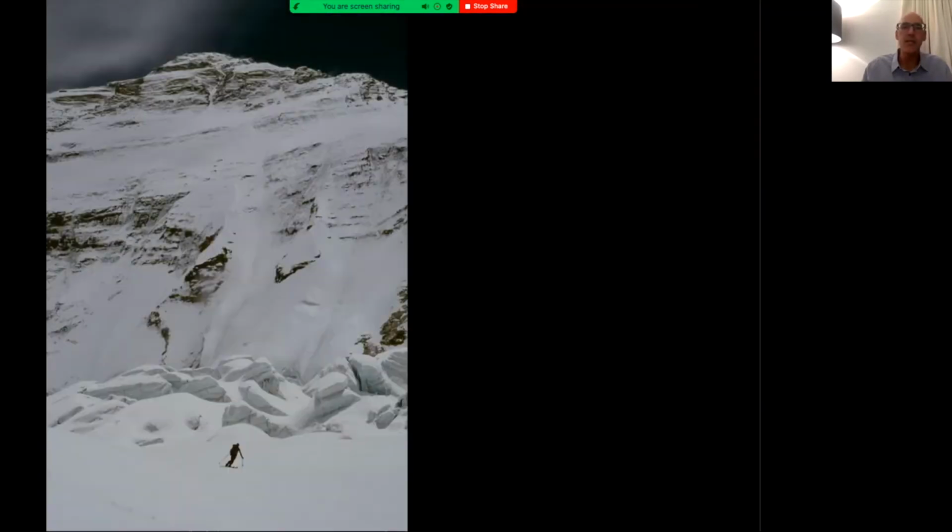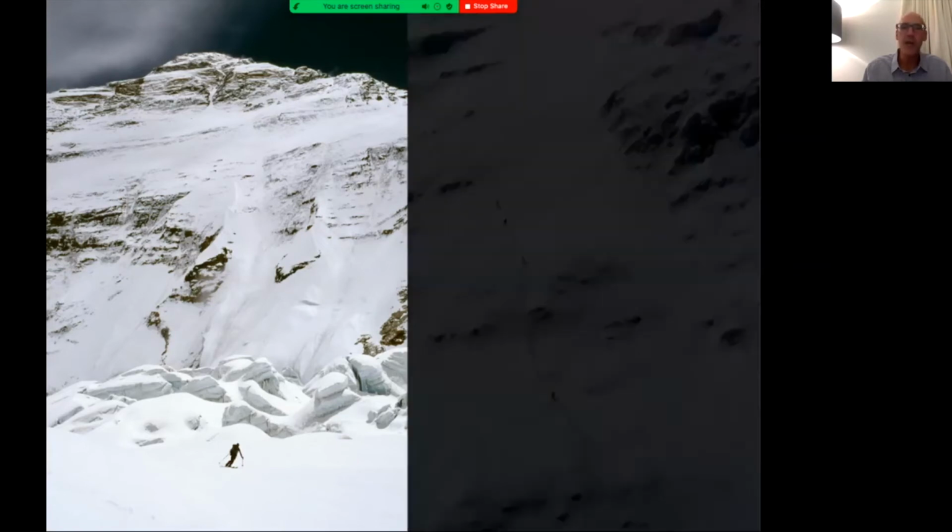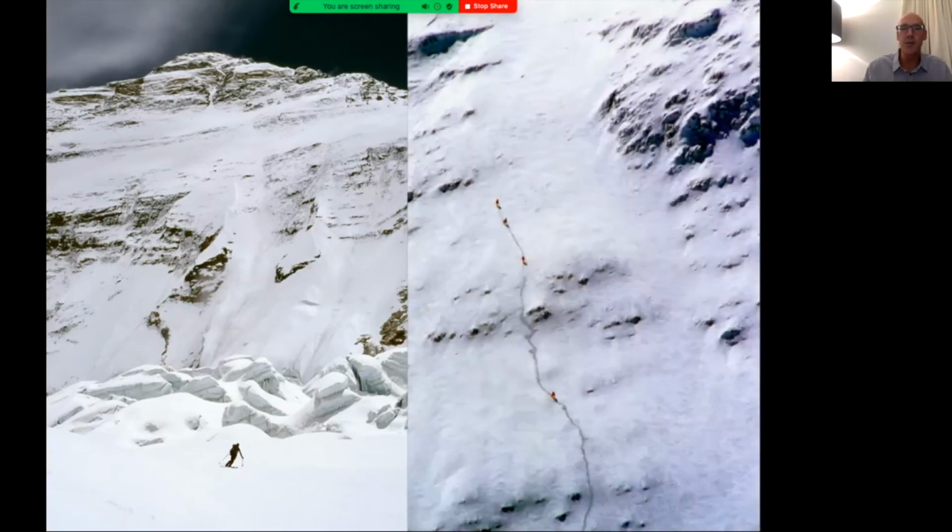Just to get a little sense of the scale, this is skiing down right below the North Face. And then on the right-hand side, if you imagine the other picture, this is shot with about a 1,000 millimeter telephoto from Advanced Base Camp of four of us who were trying to climb the Super Couloir and get up and out into the Hornbein and then go on to the top of the mountain.